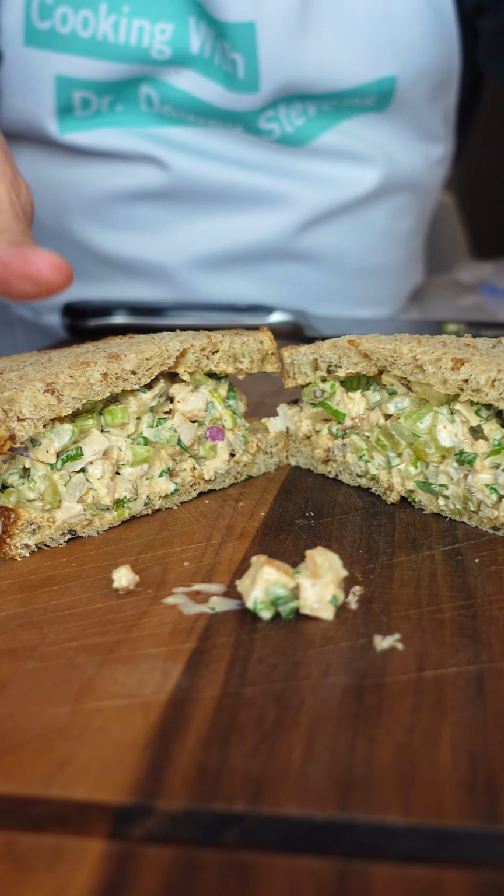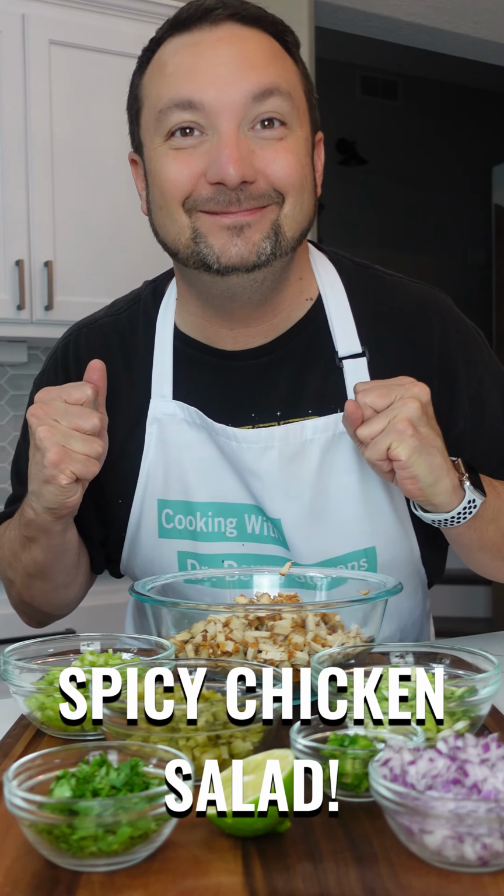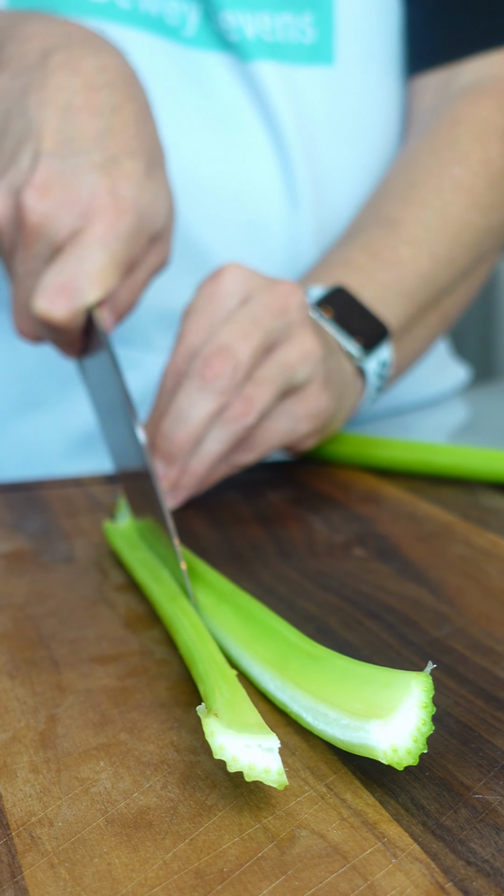Today I'm going to show you another use for leftover chicken, spicy chicken salad. Or if you're like me, you make a bunch of chicken breasts at the beginning of the week for various uses. This is super easy.